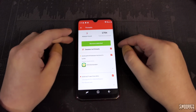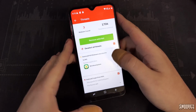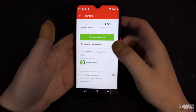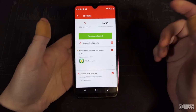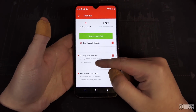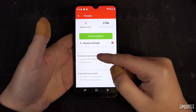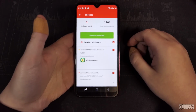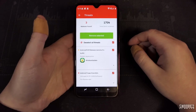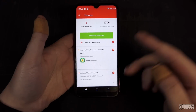20 minutes later, we finally have the results of the virus test, and of course the wireless update comes up as probably, it's most likely a false positive, but it could be a virus, who knows. And what's the other one? It's just the FRP bypasses that I have on the actual device, which I should delete, to be honest, because I don't need them anymore. But yeah, the wireless update is the one that's come back. As I said, could be a false positive.